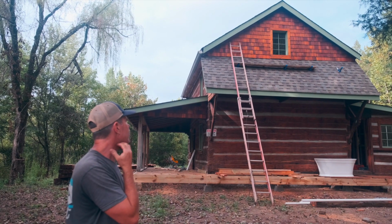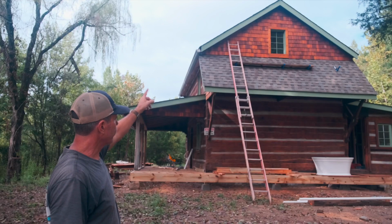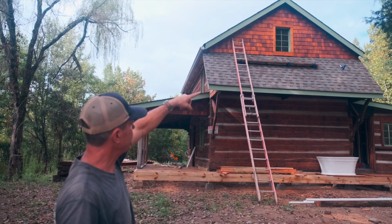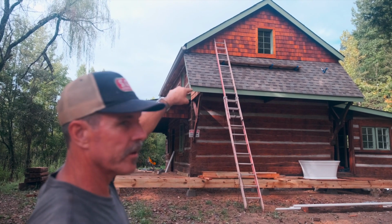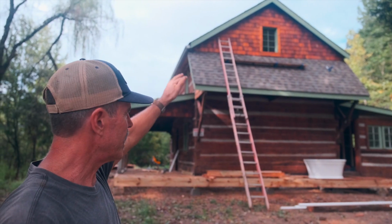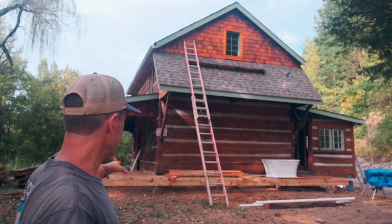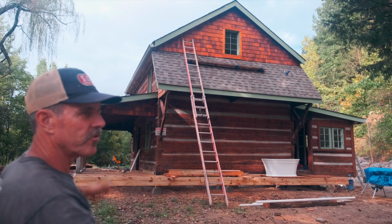And on this end we of course redid all the logs. We've re-roofed, with cedar shingles up here on the peak. We've installed all those in that window and all that trim's new. The fascia, the windows here, we put those in. This deck. So that's kind of the end you see when you drive up.